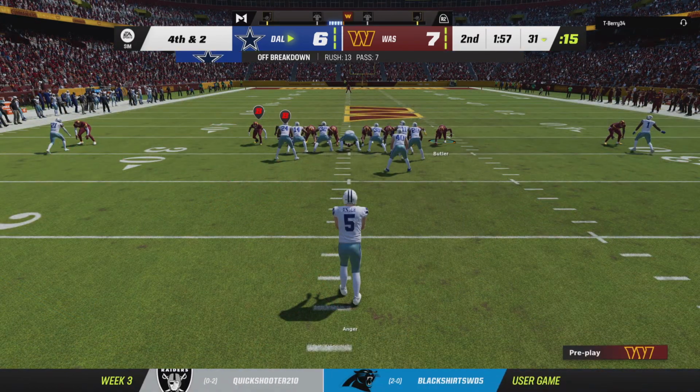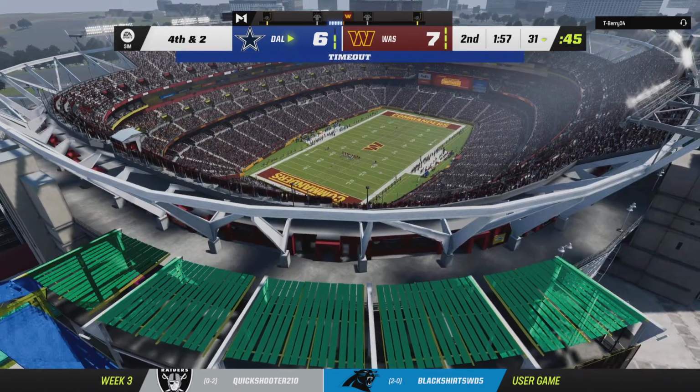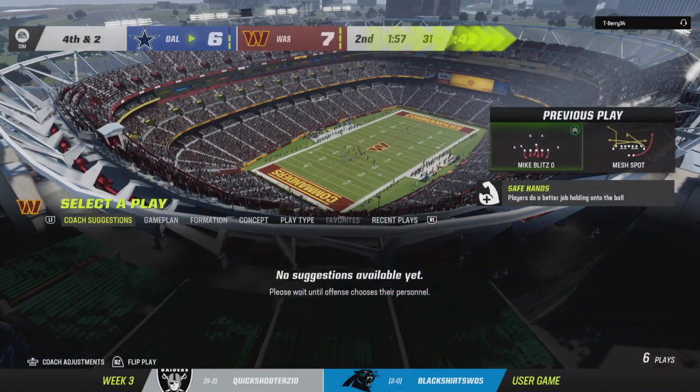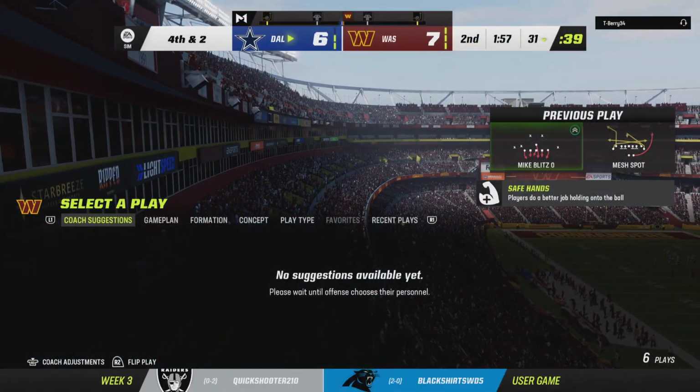Fourth down, here's Brian Anger now to kick this one away. Now the Cowboys going to burn the first of their timeouts. So as they take it over, we step aside.